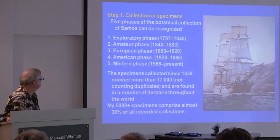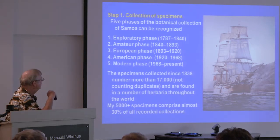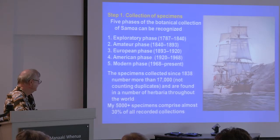So I divided this into 5 phases. This is like a botanical history of Samoa. And I divided these into 5 stages: the exploratory phase, the amateur phase, European phase, American phase, and modern phase. The first collections that still exist were in 1838, and since that time there's probably been 17,000 specimens collected, not counting duplicates. I've got about 5,000 of those myself, or I did. I had to give those to the garden when I did my flora.